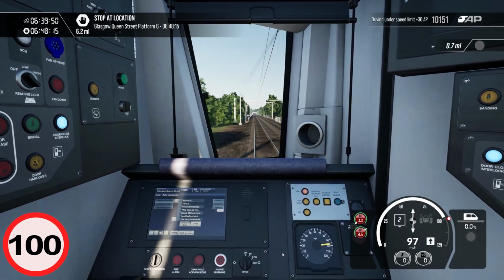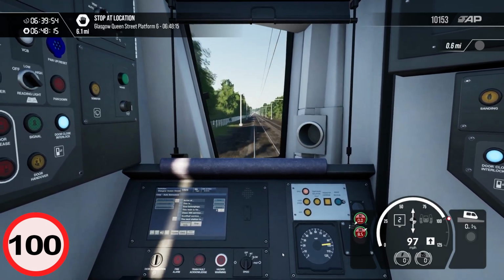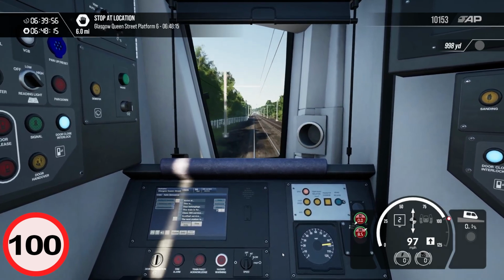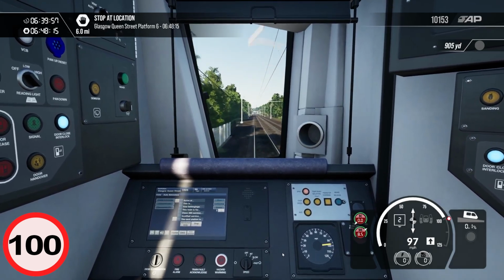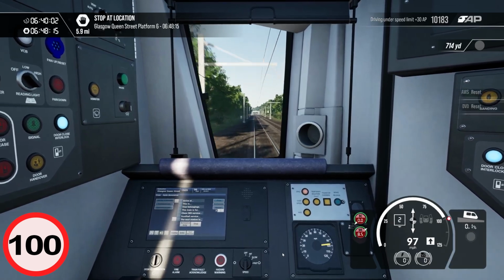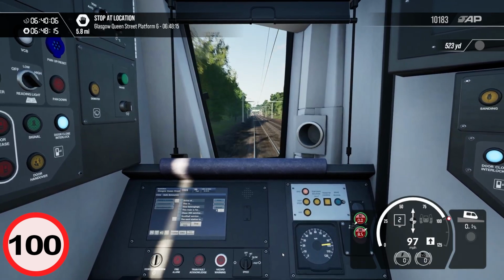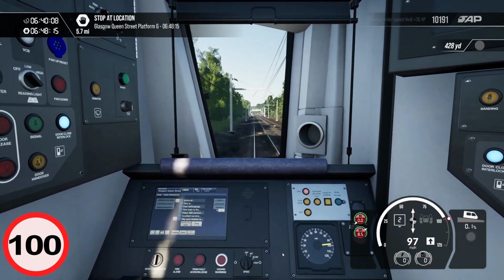So we can see Lenzie Station coming up in the distance ahead of us. And we are going to get some speed limit changes in a minute. We'll be dropping to 85, then 70 and 50.